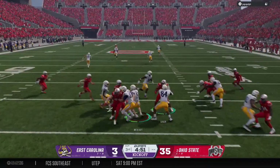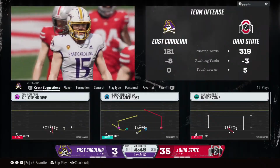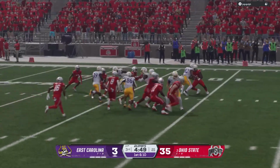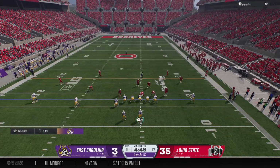He's going to take a chance from midway in his end zone. He was looking for some running room, but not much to be found as he stopped at the 18. East Carolina has it back, and the Purple Pirate offense will go to work.